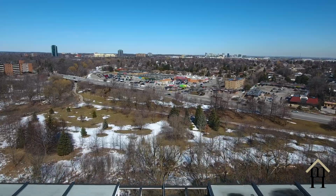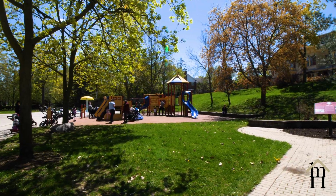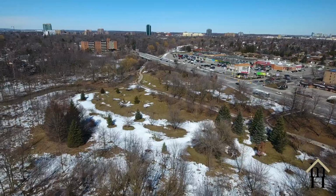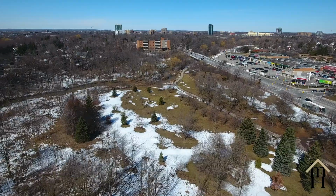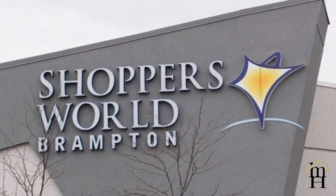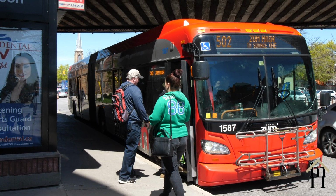The area amenities surrounding this condo apartment are stunning. You're near parks and rec. Just looking outside of the terrace, you'll see the Joyce Archdeacon Park with the winding Etobicoke Creek Trail. Also, Shoppers World Shopping Mall and the Transit Hub are just moments south of this building.